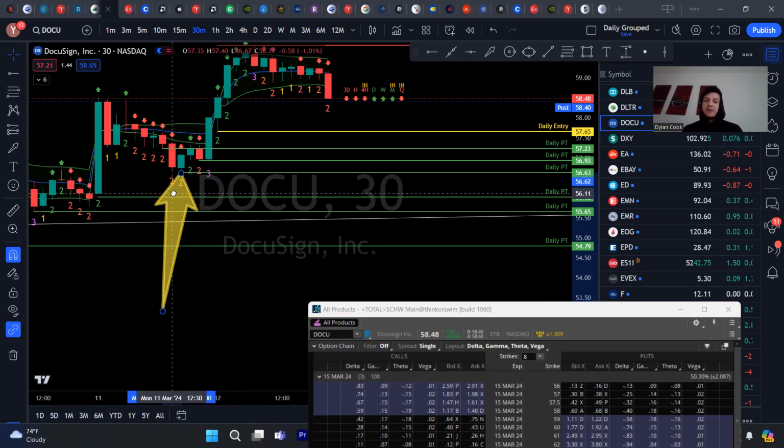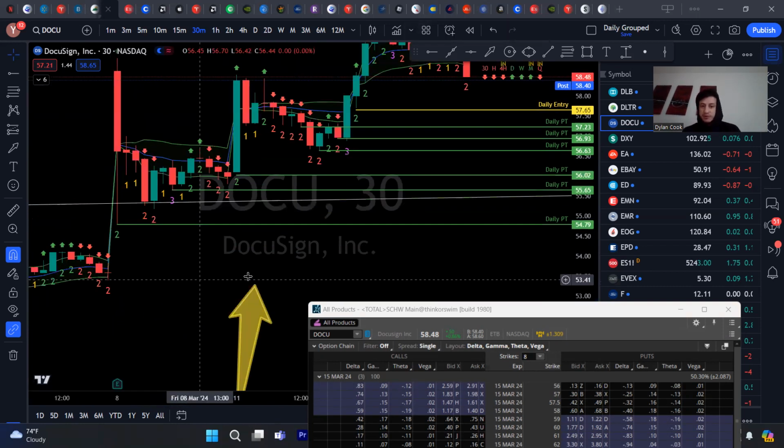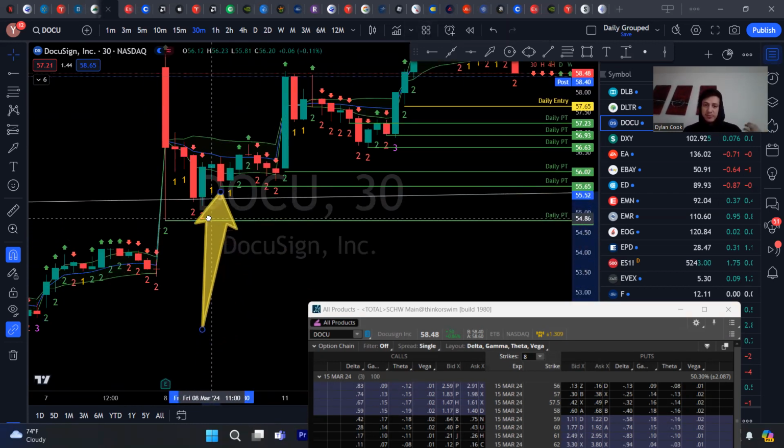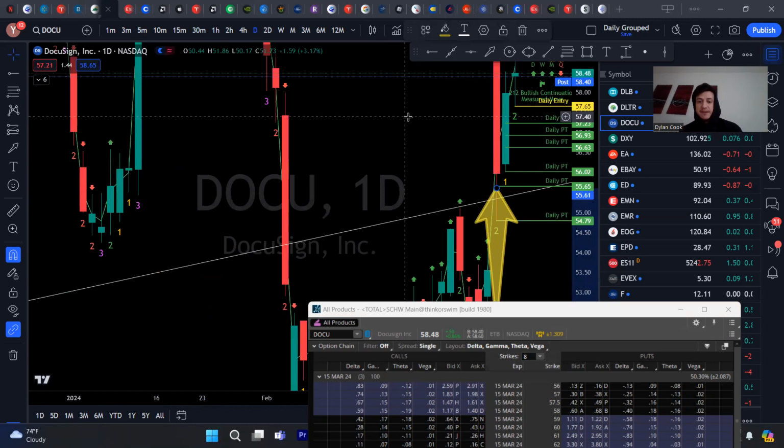Then we'll come test out the low of here, which is the low of this swing low. Then there's the bottom of the one, which was on the daily. After that, and in between that and the bottom of the failed two, is this three right in here, because most threes do have an algorithm on both sides of it.